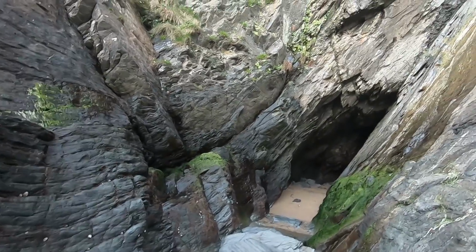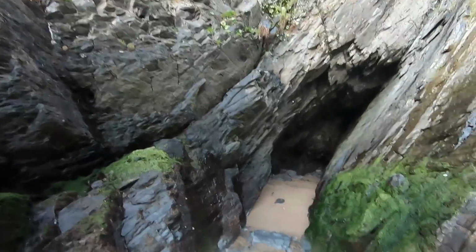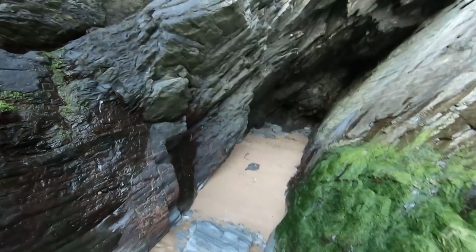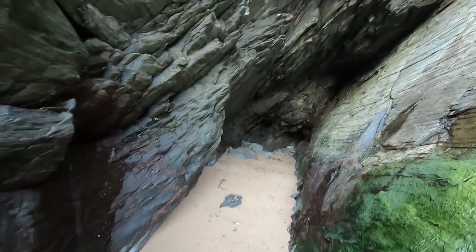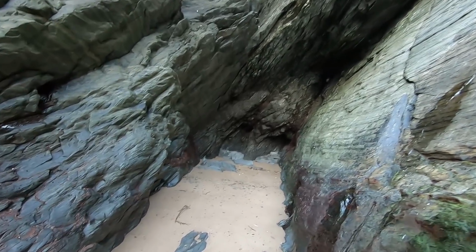I hope we caught that pigeon on camera. Give me a start, I tell you. Wasn't expecting anyone down here, just me. Oh, climb over these big... Right. Again, this is larger than the last one, but smaller than the first.